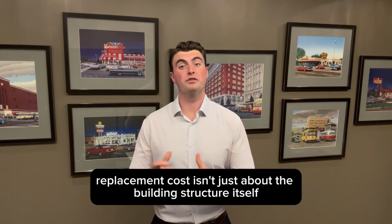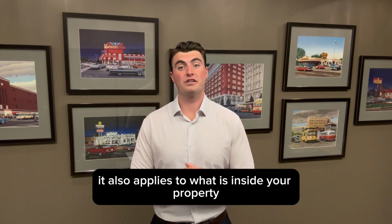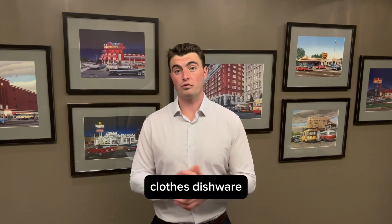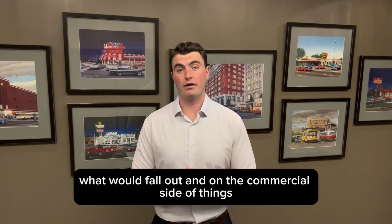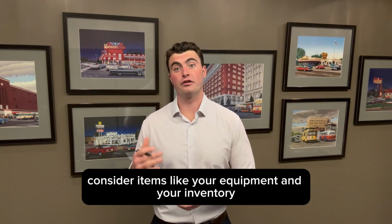And also, replacement cost isn't just about the building structure itself. It also applies to what is inside your property, so your contents. Things like your furniture, clothes, dishware, appliances. Essentially, if you were to flip your property upside down, what would fall out? And on the commercial side of things, consider items like your equipment and your inventory.